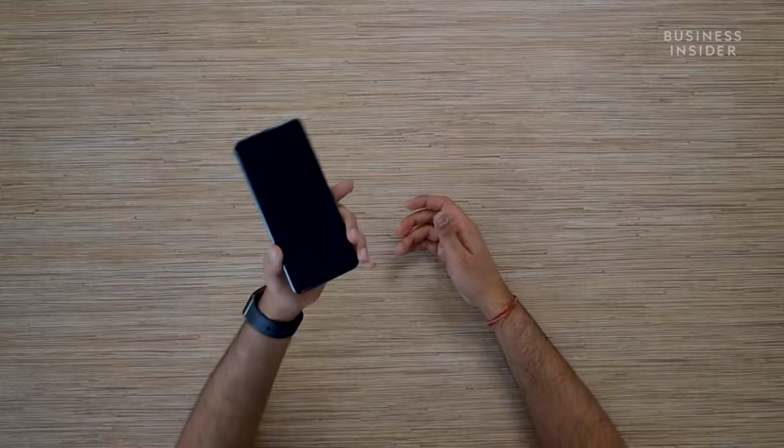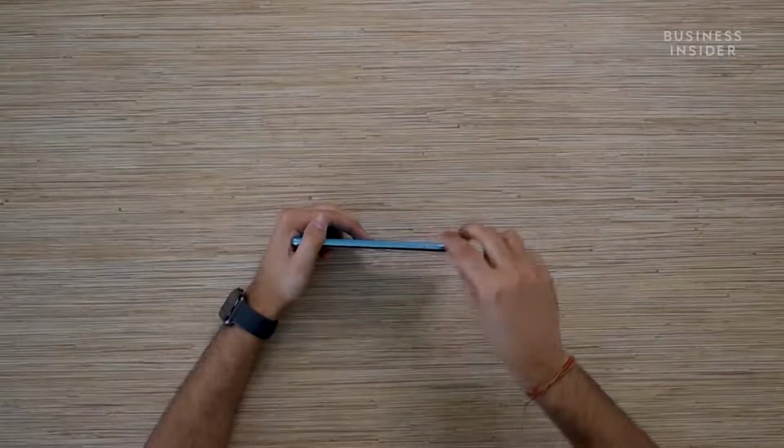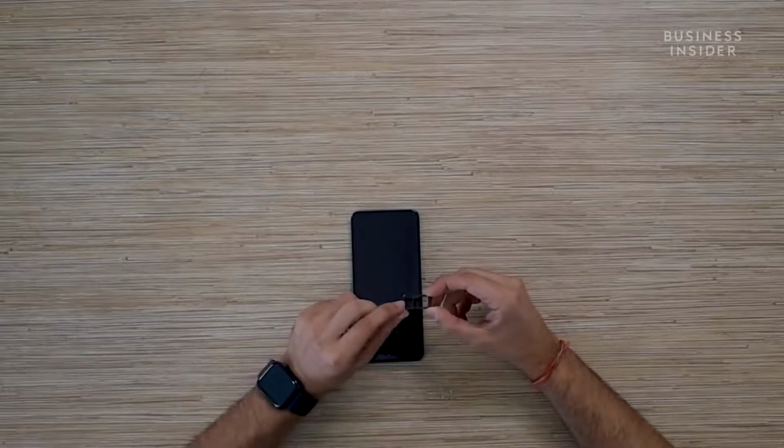The build quality of the smartphone is quite robust, and with an IP53 splash-proof rating, you can carry it around anywhere you want. Of course, it is a dual SIM smartphone, so here is the SIM card tray. Let's pop it out and see what's the situation like there underneath. Okay, so this is a hybrid SIM card slot. You can put in a micro SD card along with a micro SIM card, or you can put in 2 SIM cards.